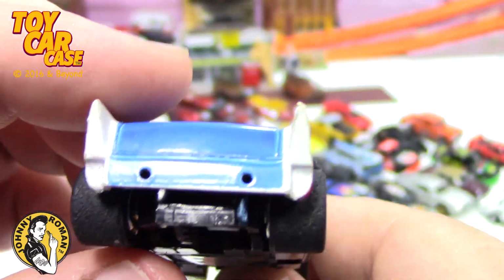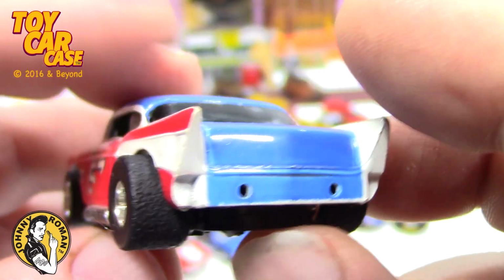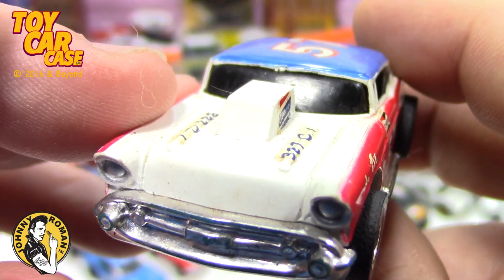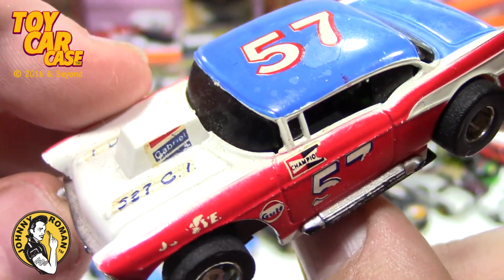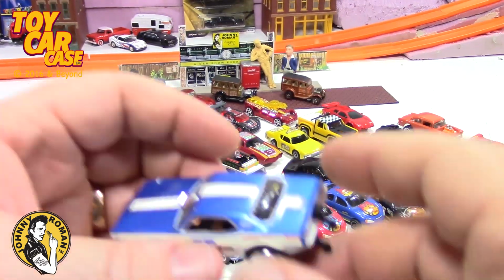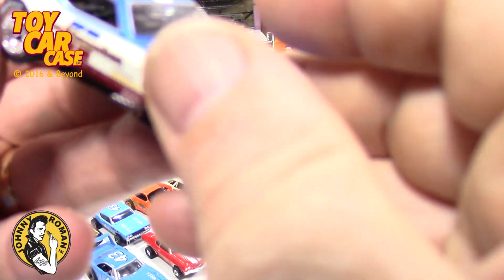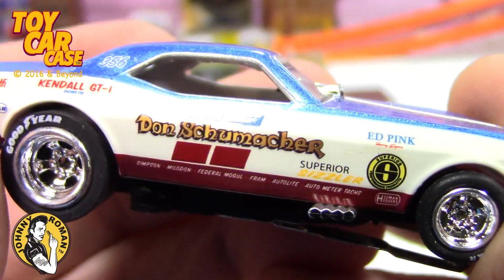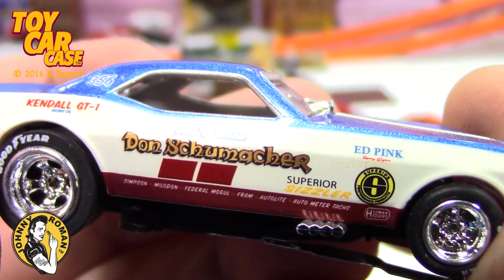Oh, look at that. No bumper, and a great bumper on the front. Look at that. That is so nice. I'm telling you, some of these cars are sweet as can be. Don Perdone. Nope. Don Shoemaker.